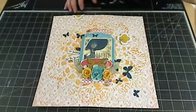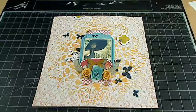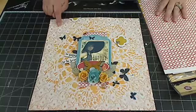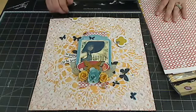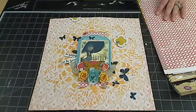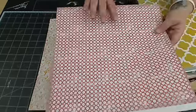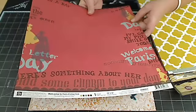So let's go ahead and point the camera down, and we'll go ahead and get started. Show you a few of the products we're going to use. Now I'm going to switch off the background paper for another design. We're going to switch the papers around a little bit, but the project's going to be the same.